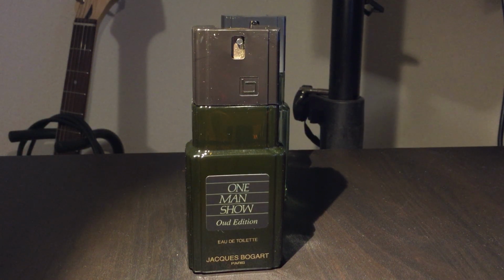This is probably one of the most beastly fragrances that I have, meaning that it lasts all day and forever, projects like crazy. It's loud. It slaps you in the face when you spray it. You're definitely going to be noticed. You're definitely going to get compliments.